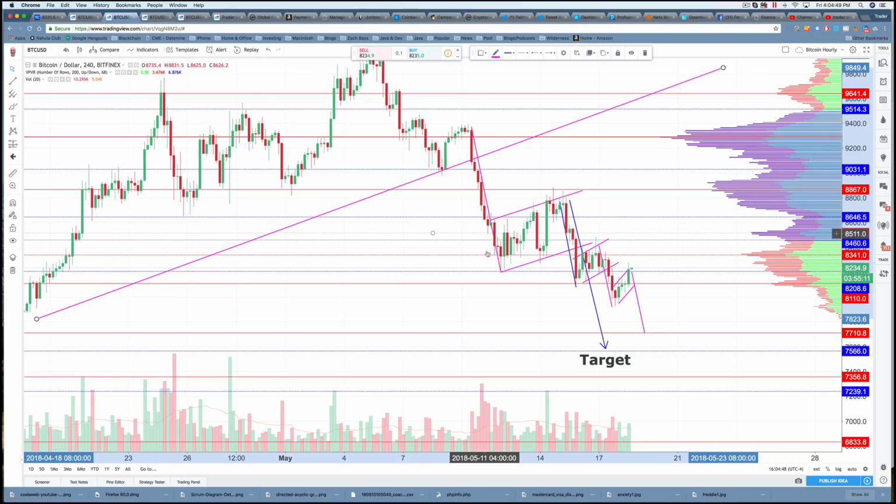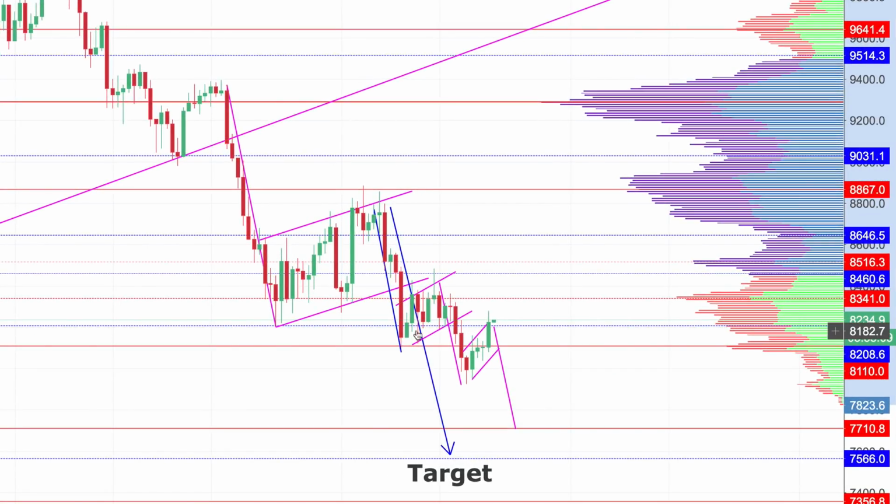And you can see there are successive other bear flags, and each one of them are getting broken down like dominoes. I don't know how else to explain this, but here's a bear flag coming up, broke down. Bear flag, broke down. Another bear flag that we're in right now, break down.